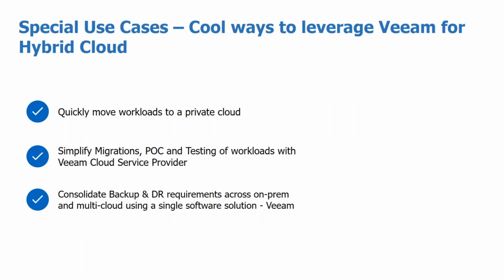Joel, all right. So here's a couple ways that we think that Veeam is a powerful application for the hybrid cloud, for the multi-cloud, right?